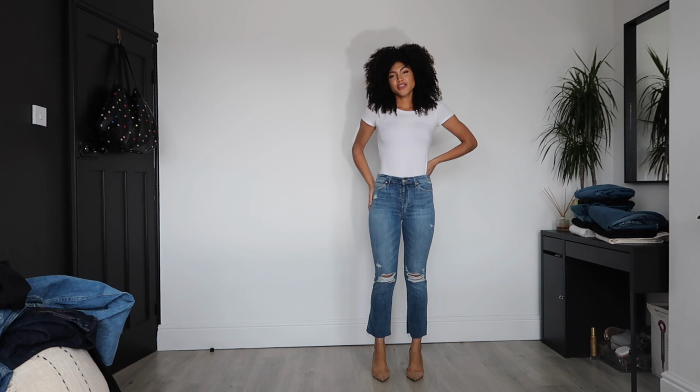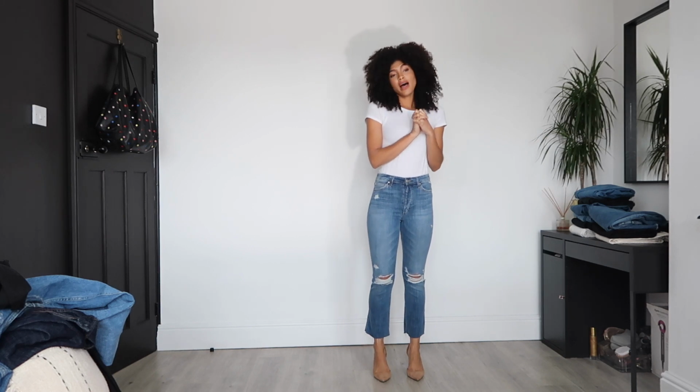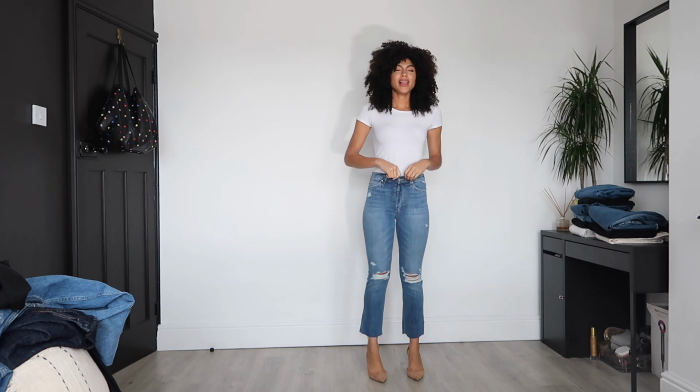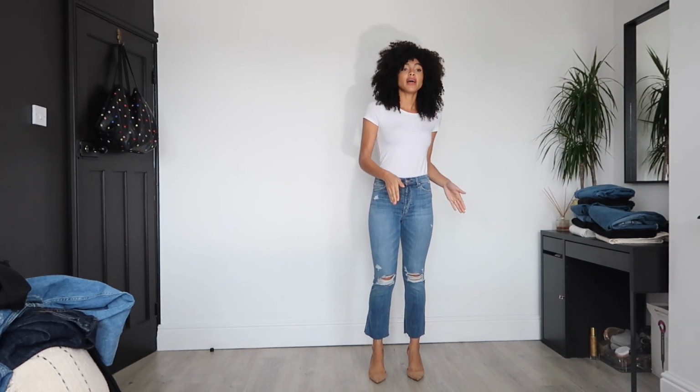Next, we've got these jeans from Joe's Jeans. I was gifted these, I think, a year and a half ago, something like that. And these are the Macro Flare. That is it. So they're classed as a high-rise skinny flare. So they're not super flared, but a little bit.